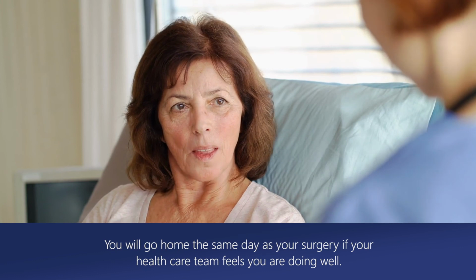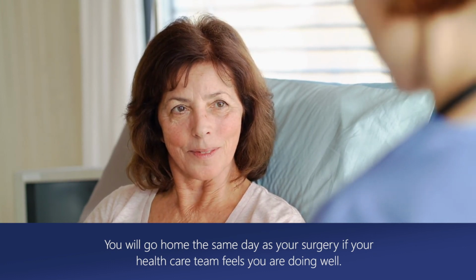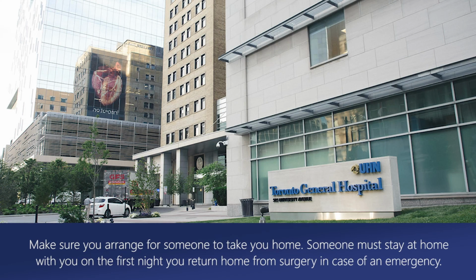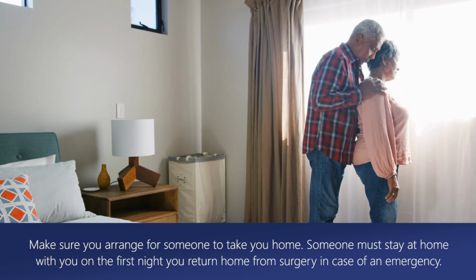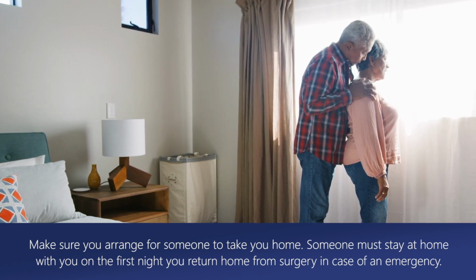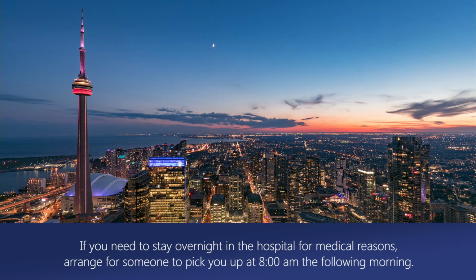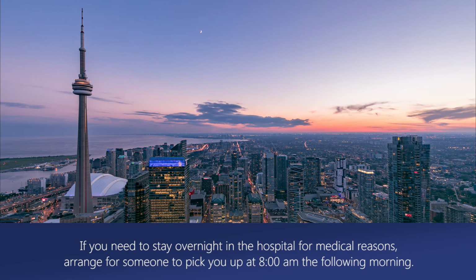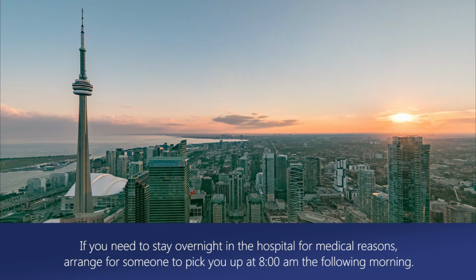You will go home the same day as your surgery if your healthcare team feels you are doing well. Make sure you arrange for someone to take you home. Someone must stay at home with you on the first night you return home from surgery, in case of an emergency. If you need to stay overnight in the hospital for medical reasons, arrange for someone to pick you up at 8 a.m. the following morning.